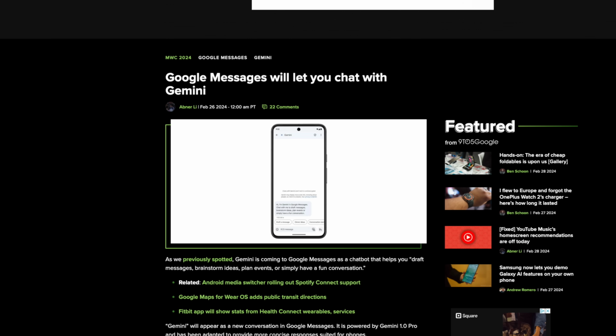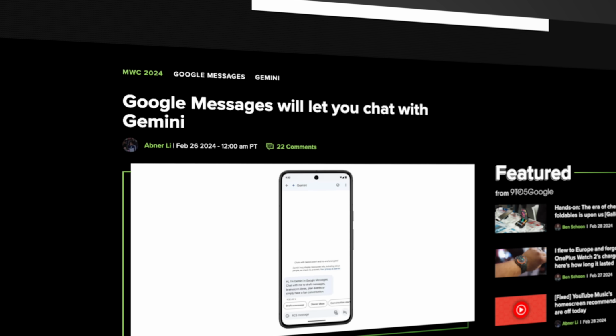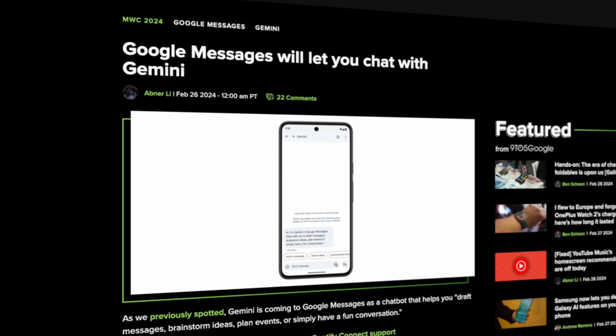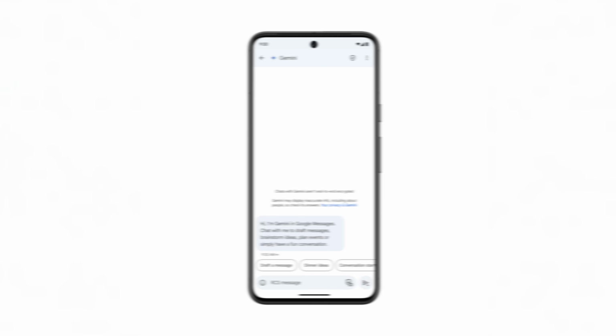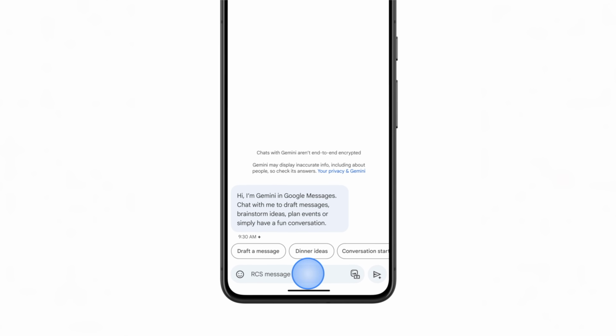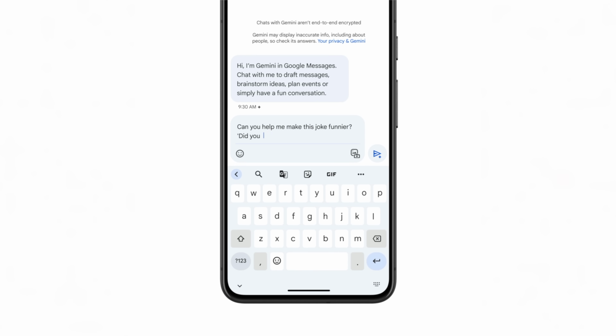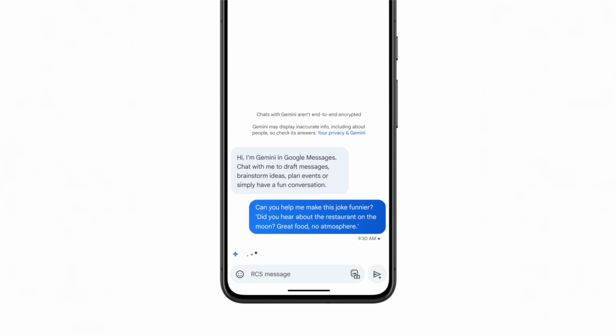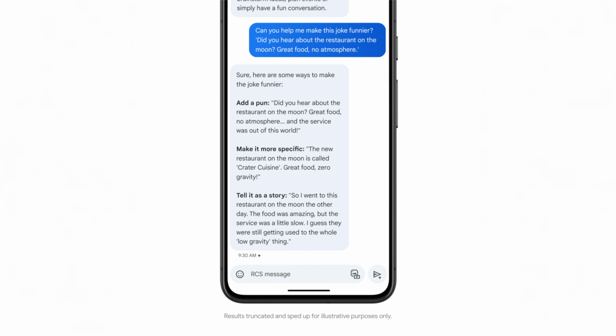This next one we did talk about earlier in the week, so I will be brief, but starting this week, a small selection of users enrolled in the Google Messages beta will be able to chat directly with Gemini inside the Google Messages app. As mentioned in my previous video, you'll be able to ask questions, access image generation, use it to brainstorm ideas, or help you draft messages.